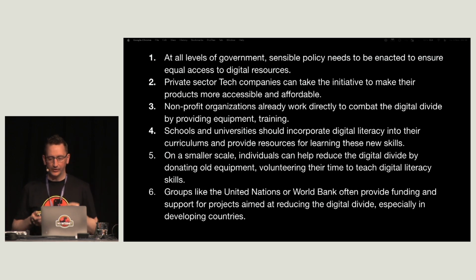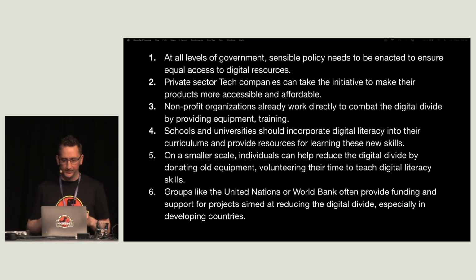Non-profit organisations are already working in this space to provide people with equipment and training and internet access. Schools and universities should incorporate digital literacy into their curriculums. This is particularly important for rural and low-income areas, as students may not have access to the resources at home.